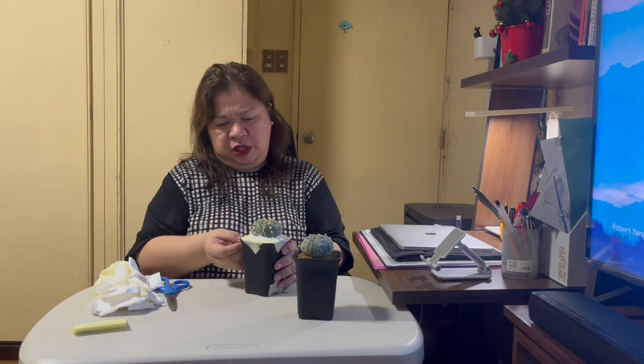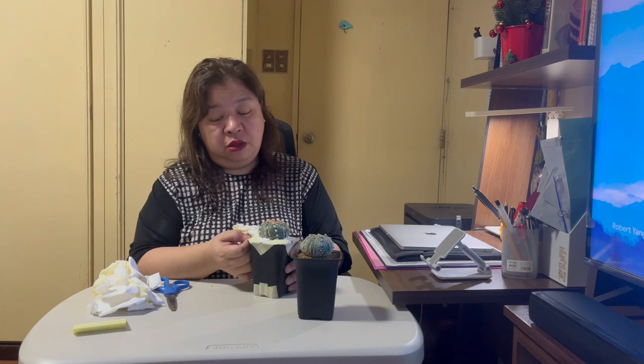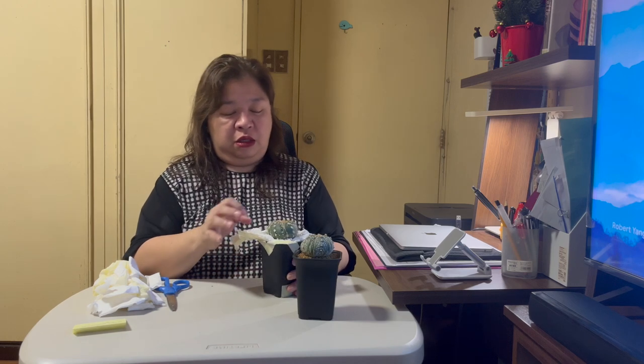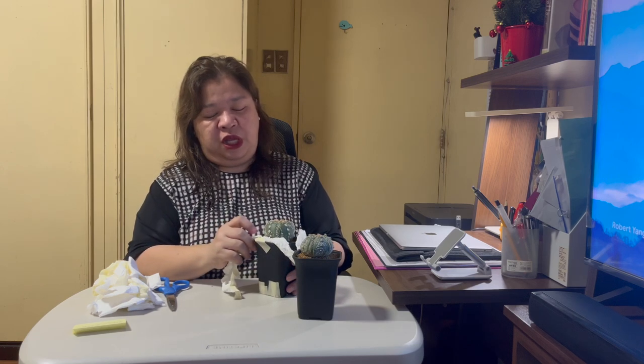So, nakaputong na tayo pati ng packaging material. So, ang ganda rin ng pagkakapack niya. Hindi tumatapon yung mga soil. It's all intact. Ang ganda, grabe. Sana mabuhay.